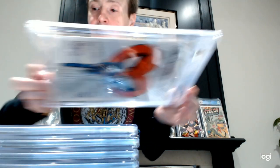So it's quite nice. First appearance of Mr. Sinister, and that's X-Men 221. So really nice. That turned out really well. Oh, this one actually turned out better too.